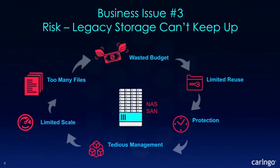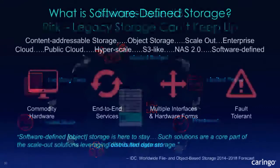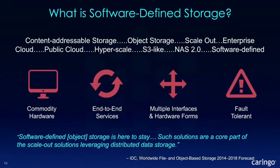File systems are getting better at increasing scale, but you do have some finite scale limits, not only in capacity, but also in overall file count. Now let's take a look at software-defined. This is just the definition of software-defined storage. You could do a Google search on software-defined storage, and the market's really beginning to agree on some definition. So commodity hardware, providing end-to-end services, providing multiple interfaces and hardware forms, and also being fault tolerant.